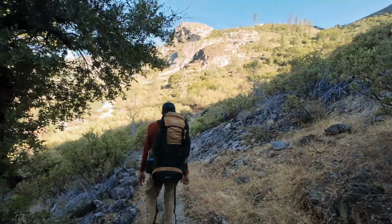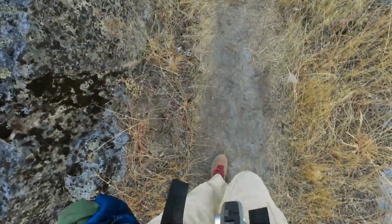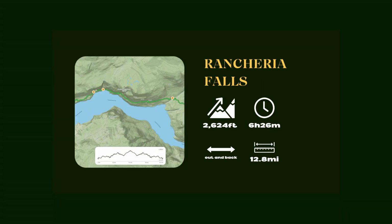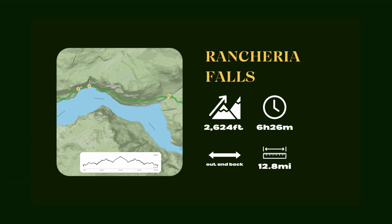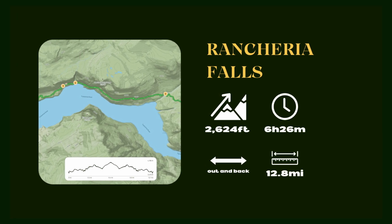The trail is about 13 miles round trip if you're just going to the falls and back, but you can also extend it if you're planning to camp or explore more of the area. The elevation gain is around 1,600 feet. So while it's not the easiest hike, it's totally manageable for most people who are used to moderate trails.